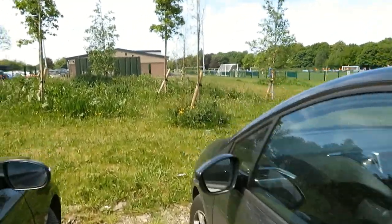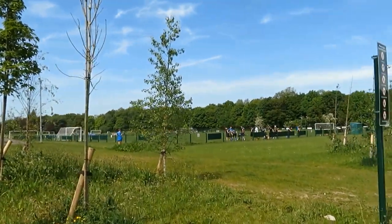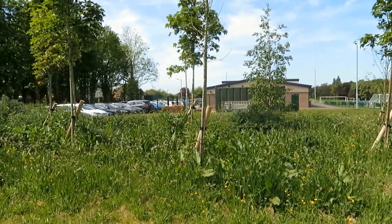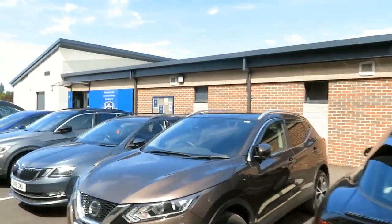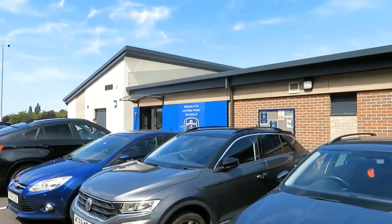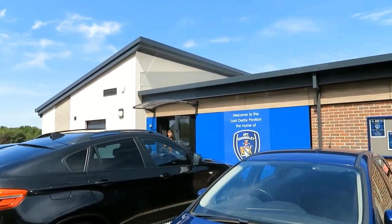Well, I'm parked up now and it's a nice setup they've got here. There's quite a few fields. I'll have to find out which field is the right one. I'll just go down and have a look at this clubhouse first. Called the Lord Derby Pavilion here. And look, looks quite a good setup. Very good setup. We'll go inside and have a look.